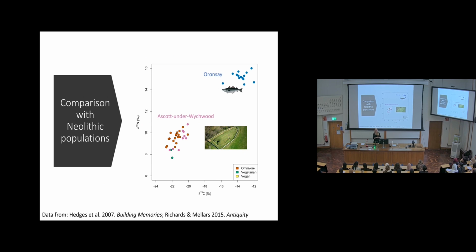So every year we have a master's course in archaeological science, and we have a practical where the students will basically cut one fingernail, and we will measure the carbon and nitrogen isotope values of that fingernail. And so those values are shown in the green and the orange dots.